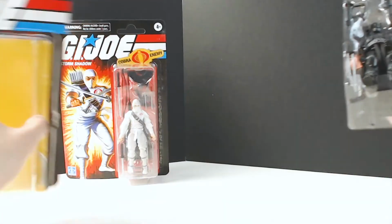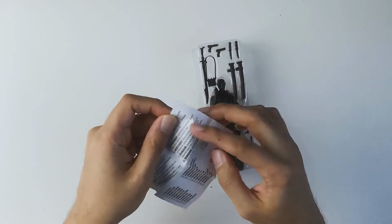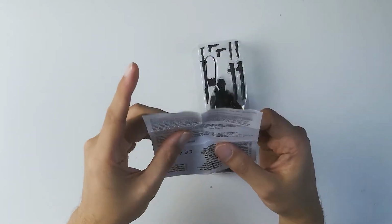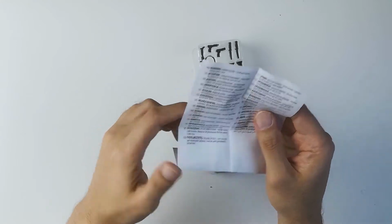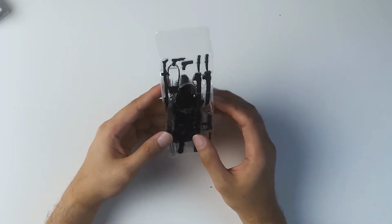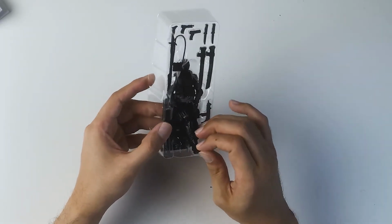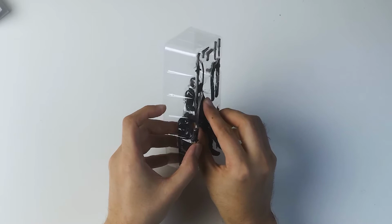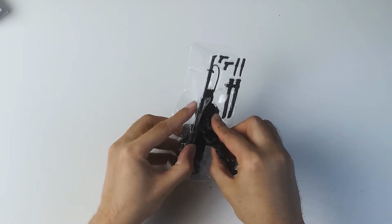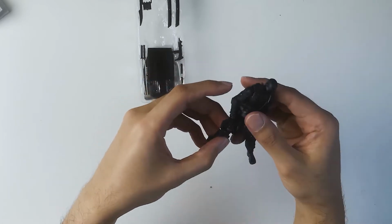So, see, it comes with instructions. That's pretty weird. Choking hazard. Okay, fine, nothing important. So the figure is, oh, okay, it's not tied down to anything. Just pull this out. Pretty nice.